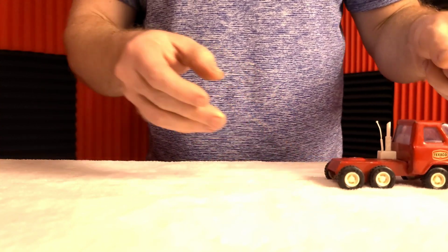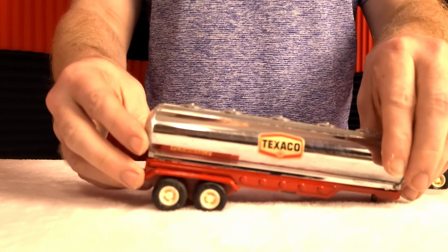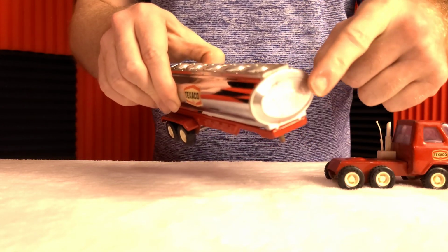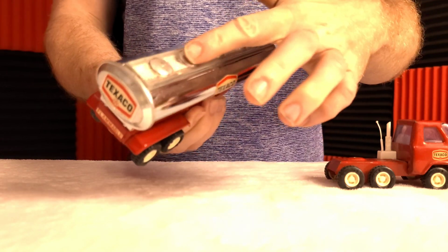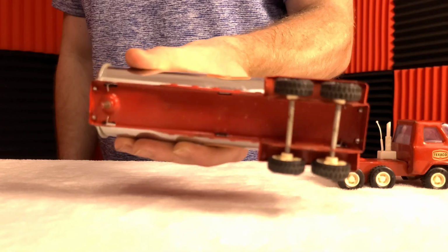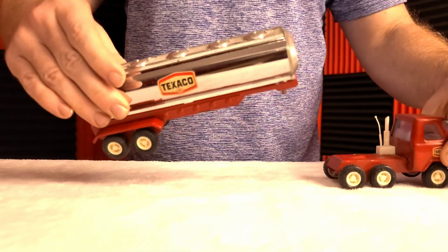And the cool thing about this wonderful piece is we got the Texaco gasoline hauler. And this thing is mostly metal. The caps on the front and back are plastic. And the top little piece here is plastic. But all this is metal, as well as the bottom. It's actually fairly heavy.